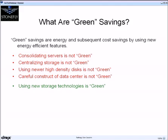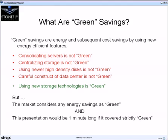Okay, but using the newer storage technologies, spin downs, deduplication, those types of things, those are green savings. Using tiered storage, allowing your product data to move between less expensive disk drive groupings and so forth. These are truly green. But what the market considers green is saving money, and if I didn't cover all of the above, this presentation would be basically done. So we're going to use green as in the sense of saving money and what steps you can do, but most particularly where your real savings are when you're virtualizing your data centers.